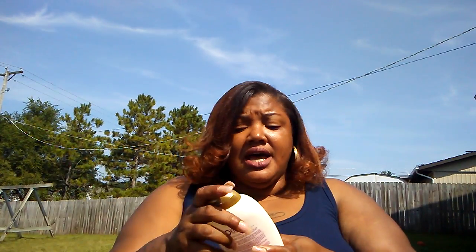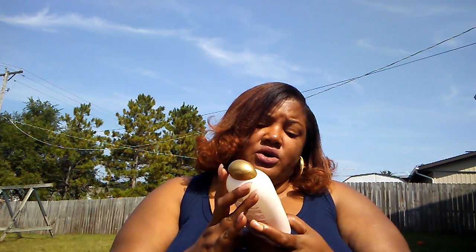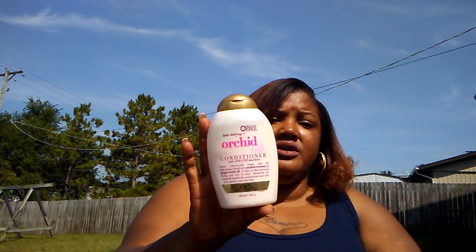Also, I have been using a deep treatment, y'all. I've been using the OGX Fade-Defying Orchid Oil conditioner right here. This is another conditioner for color treated hair.